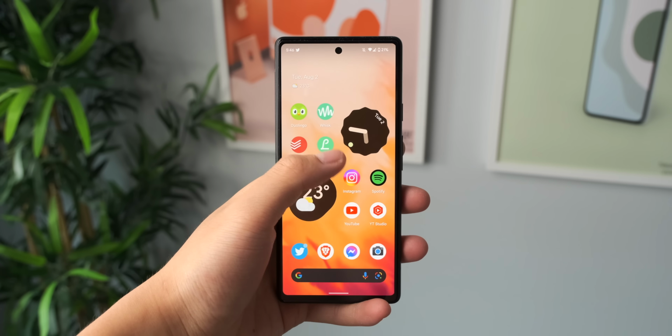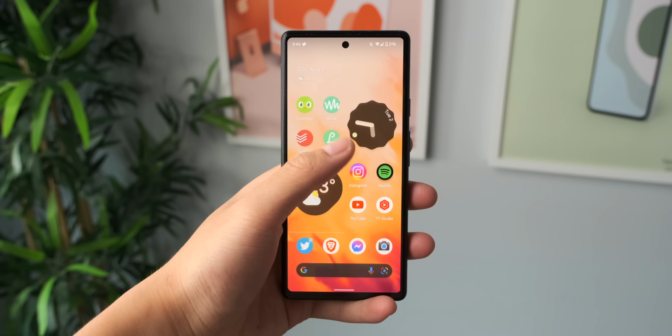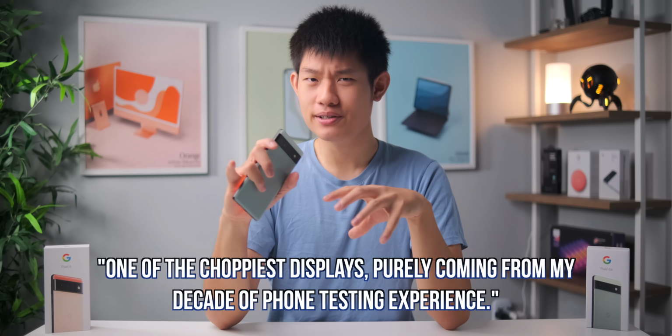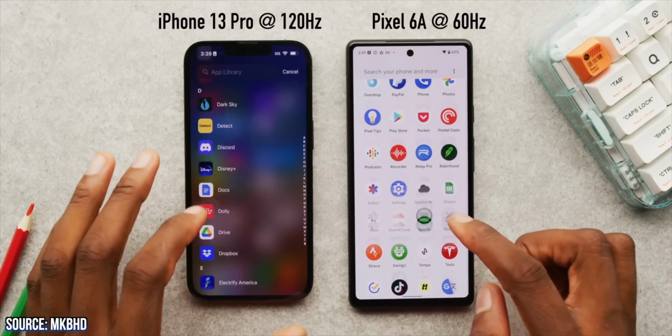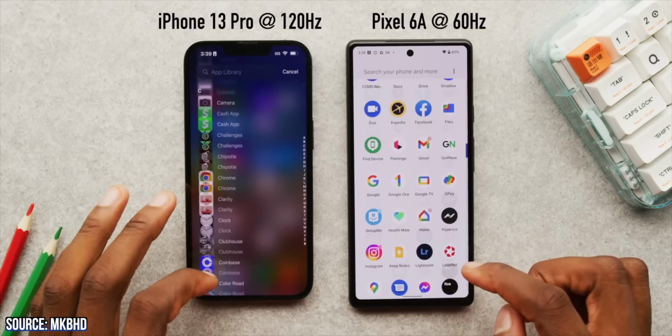The only downside is the downgrade from 90Hz to 60Hz, which is one of the biggest controversies the Pixel 6a has to live through. What happened was, one of the biggest tech YouTubers, Marques Brownlee, called it, and I quote, "one of the choppiest displays purely coming from my decade of phone testing experience," as he compared it on screen with the 120Hz display of the iPhone 13 Pro, a phone more than double the price tag of this one.